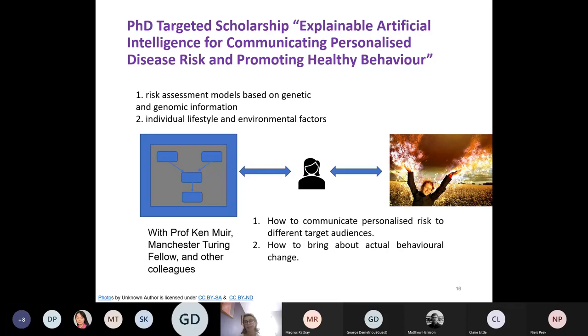And if the system is in the health sector, for example, and Niels has given some amazing examples and he's been doing a lot of work, but if you have a system that gives a risk estimation and communicates to a patient, for example, the probability of you having cancer, or the probability of diabetes in later life, the $1 million question, or the £1 million question, in my opinion, is, yes, but what is next? Is it possible to change behavior?